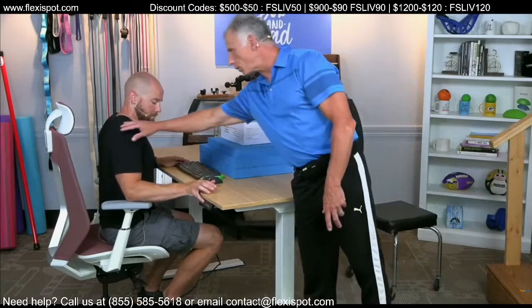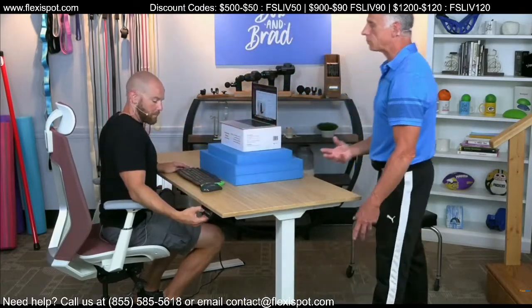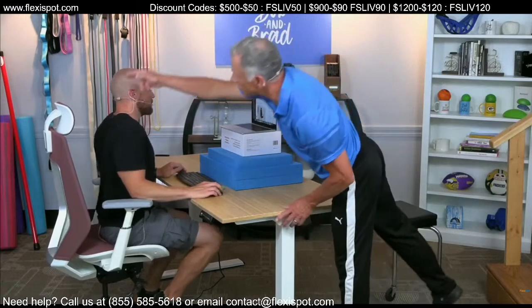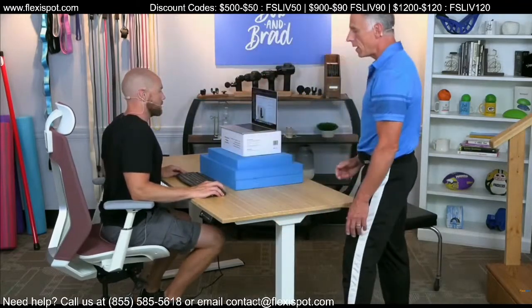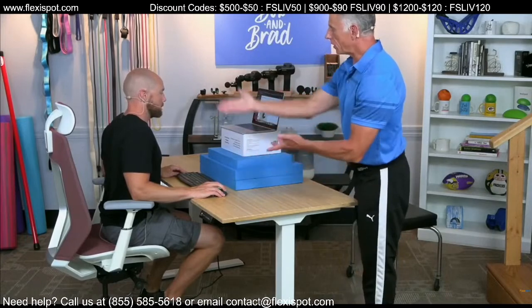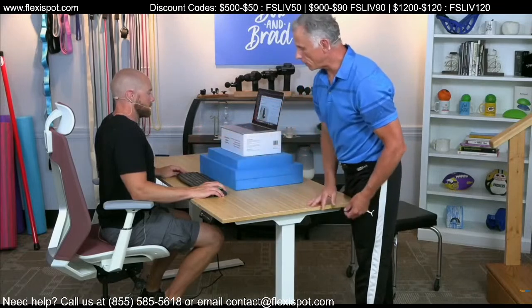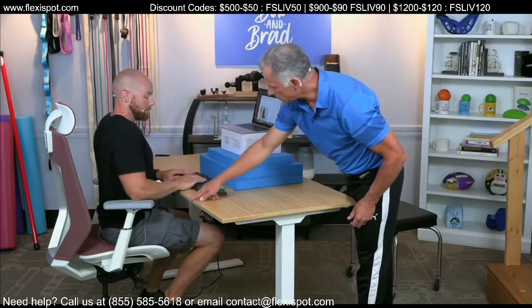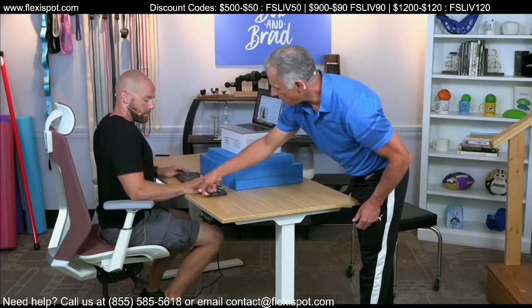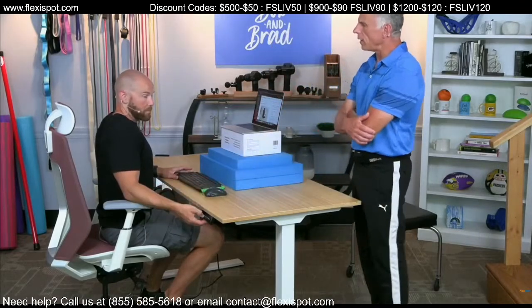This is also going to put the shoulder blade and the whole shoulder girdle at a more relaxed position so you don't get those knots right up here in that upper trap. And here we are. That's it. So he's got a nice position, nice height of the keyboard, nice arm position. And look at this. The edge of the table is not cutting into his wrist, which it was when it was up higher. I didn't point that out, though.